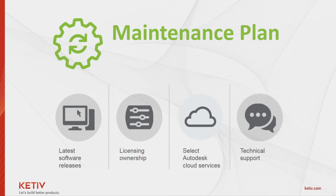Licensing ownership, you do own your license forever, regardless if you pay the maintenance fee or not. If you don't pay the maintenance fee, what happens is you're stuck on the version of the software that you have and you can't move forward, or backwards even, from that point. You have Autodesk cloud services, which are things such as cloud storage, cloud rendering, all available to you. Green Building Studio for Revit, energy analysis, same thing.